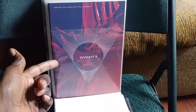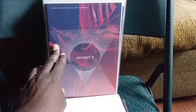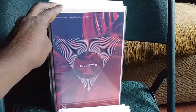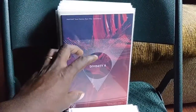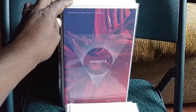This is Divinity II #2, which is the only one that I was missing. I had 1, 3, 4, so it's great to find #2, and this is the B cover. But I like these B covers. It had a very abstract feel to it. It's really dope. Actually, my covers 2, 3, and 4 are all the kind of abstract versions of this cover that are really dope. So I really like that.